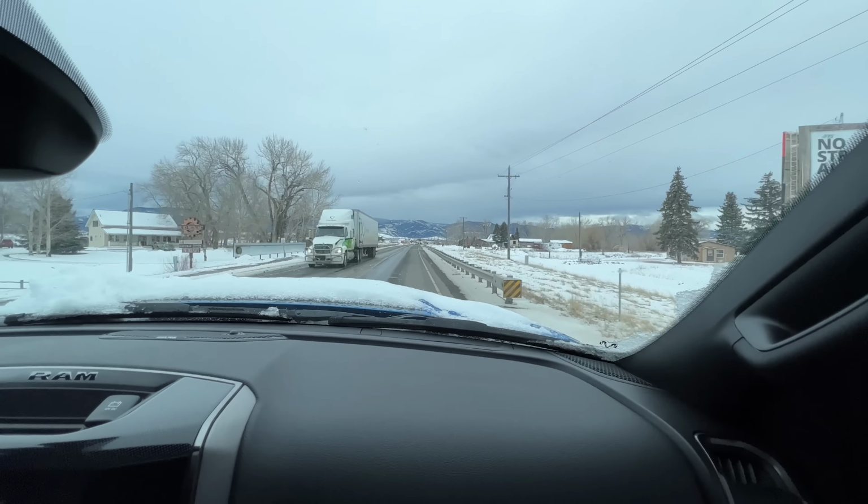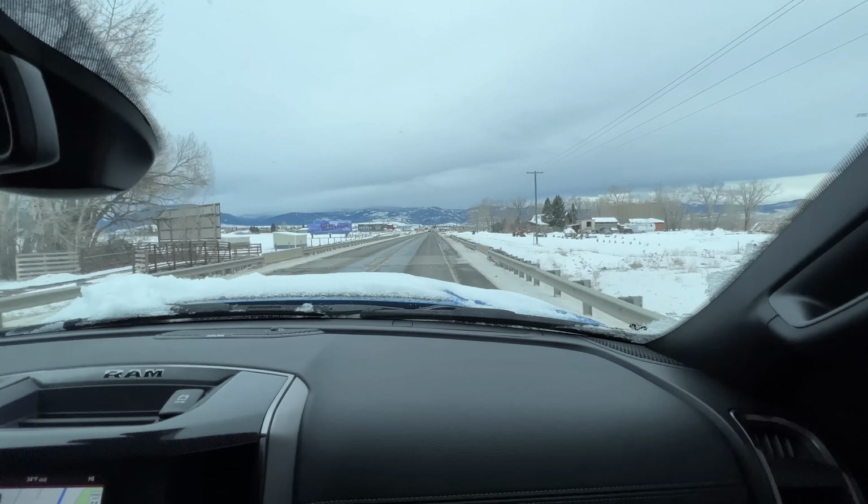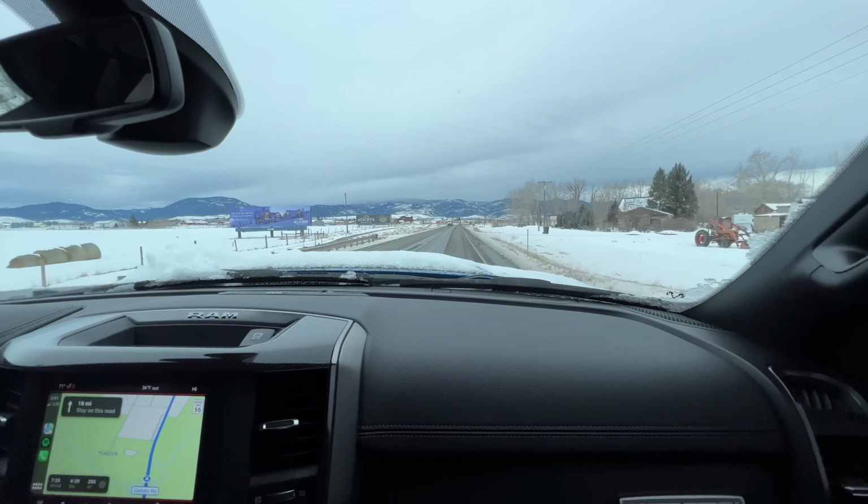So beautiful scenery. Definitely a little bit colder than we're used to in Southern California, but should be an awesome road trip.